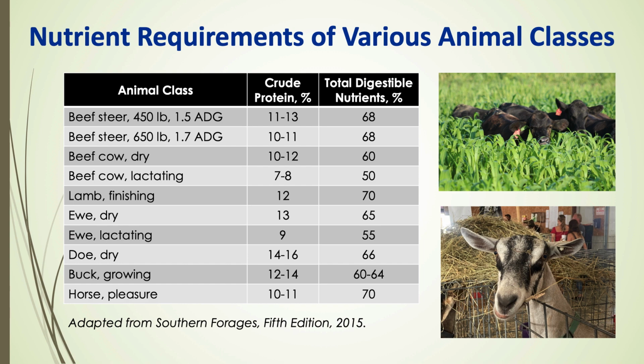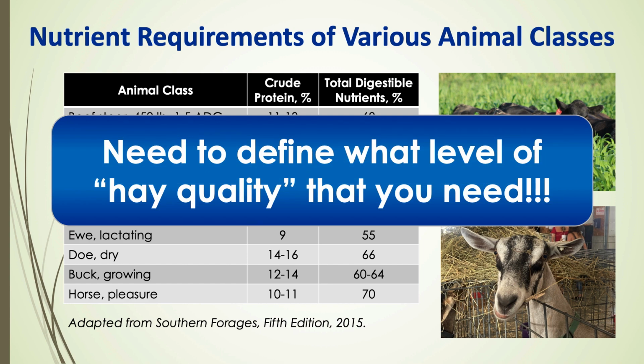So the point that I want to make with this is that we need to define what level of forage quality you need. If you're a cow-calf guy, you don't need dairy quality hay. You need hay that's going to meet the requirements of a brood cow, but not a lactating dairy cow. If you're a horse person, you'll need decent forage quality, but maybe it doesn't have to be all that high because you're probably feeding a little supplement along with that hay.